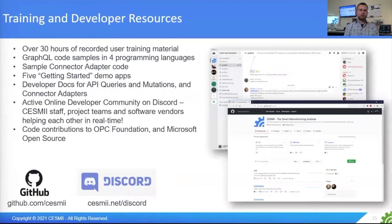And if you're looking for more resources online, we have over 30 hours of recorded user training material. We have code samples in 4 different programming languages. We would welcome pull requests for more if there's a language you're passionate about that's missing. We have documentation, and we are active on Discord. So me and my team can be reached there if you need help getting started.